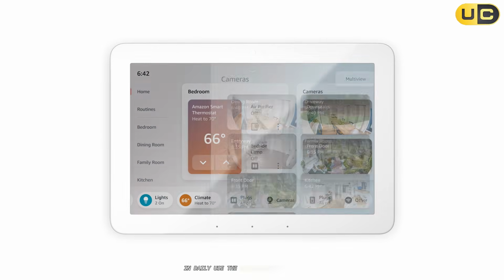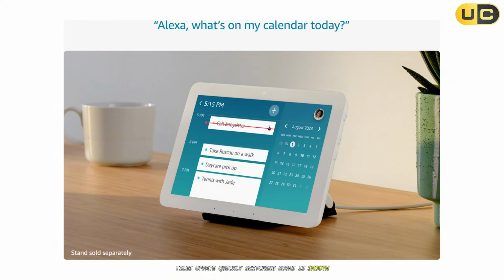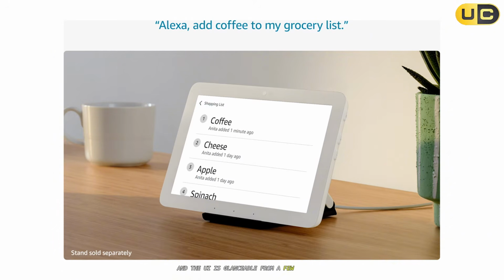In daily use, the performance feels snappy. Tiles update quickly, switching rooms is smooth, and the UI is glanceable from a few feet away.